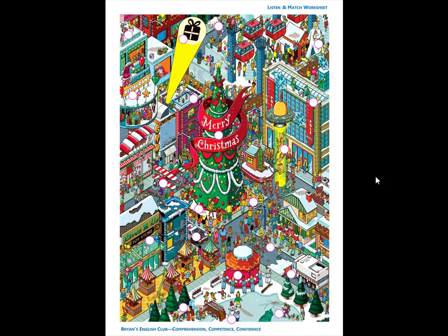Number six. The little boy is sleepy. He is on the bench in front of the pine trees. His father is putting a blanket on him. Sweet dreams, my son.